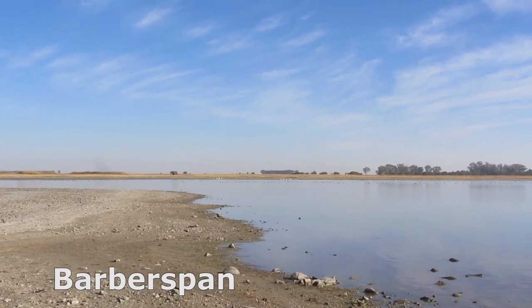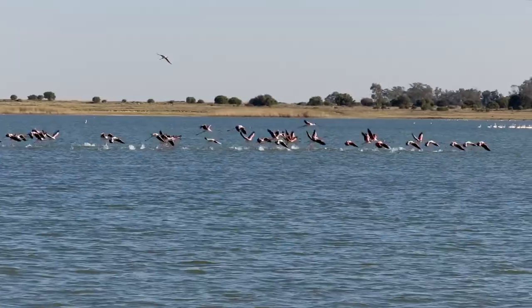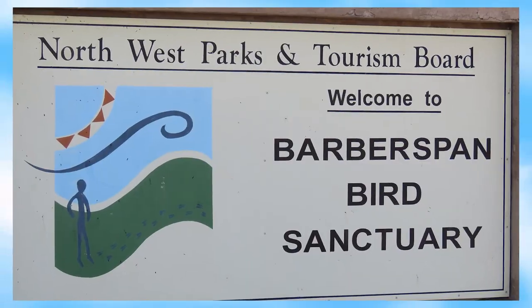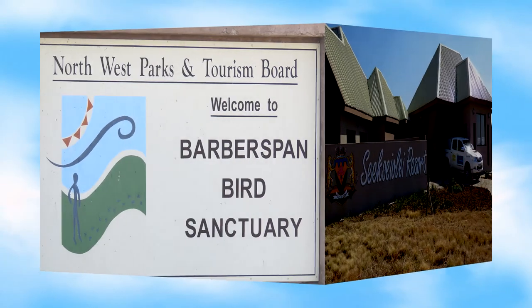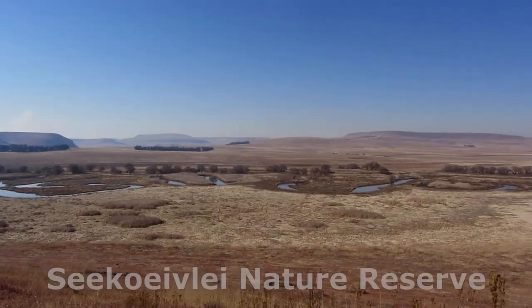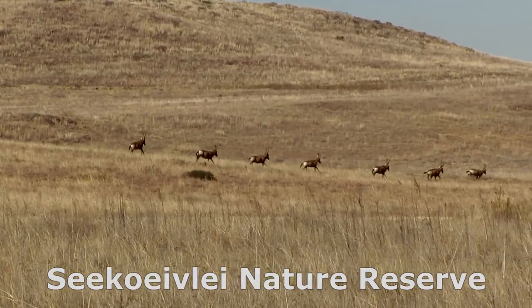One of the first Ramsar wetlands in South Africa, a welcome relief in the arid areas of the northwest province near Sannieshof. The only Ramsar wetland in the Free State near the town of Mimo.